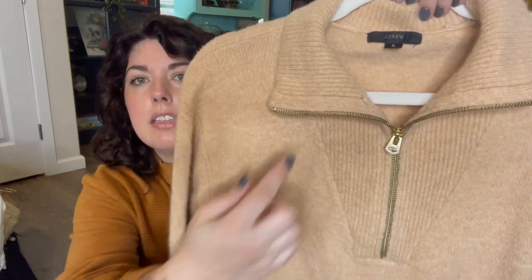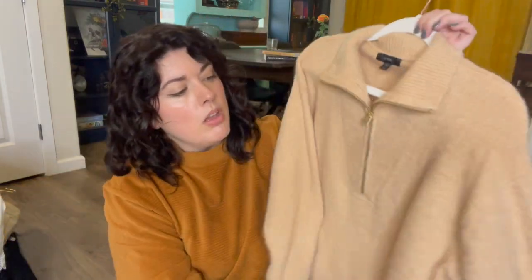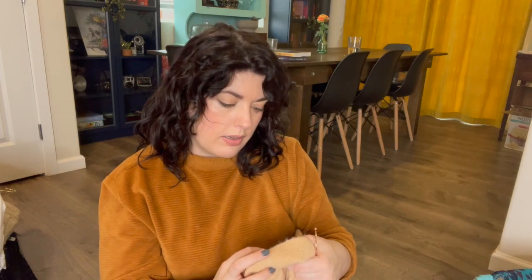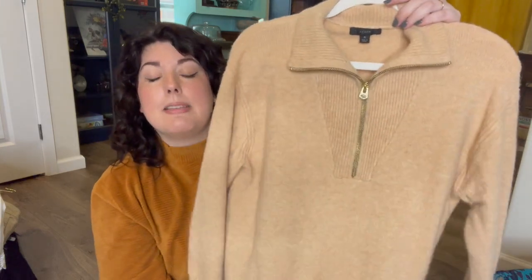Okay, next up is this J.Crew kind of quarter zip pullover sweater. It's got some really cool ribbing, and the texture of this knit is really soft and stretchy. I believe there's a mohair mix in here. Let's see. Acrylic, merino wool, alpaca, and elastane. So I like picking up pieces like this from J.Crew, especially when they have more substantial fibers in them. I'm expecting around $25 for this.